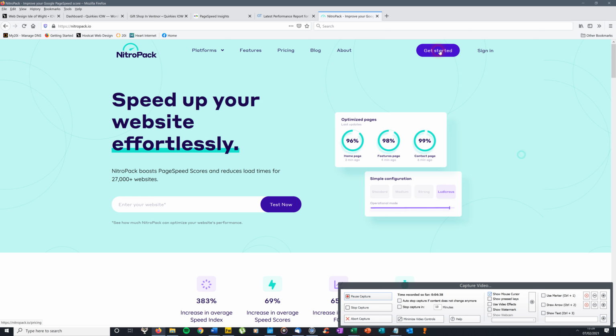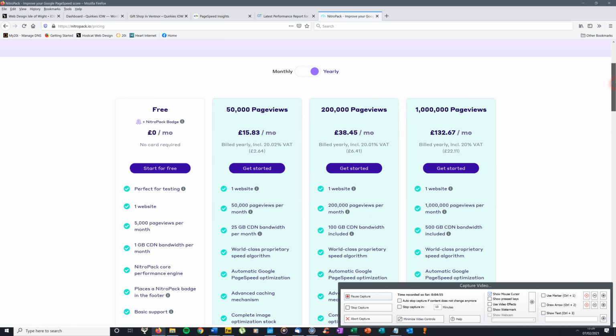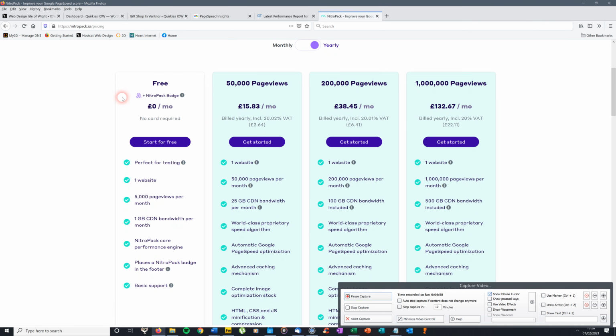When I've emailed you back, we'll work out a time when you can do this, and I can be available in case anything goes wrong or you need help. But you shouldn't need it, to be honest. If you click on this button up here, Get Started, you'll see the packages there. Now I think the free one is fine for most of our sites. Otherwise, the first one up, you're looking at paying $15.83 a month, which is billed yearly, including VAT. Don't get me wrong, they're all worth it, but I think it best to start with the free one.